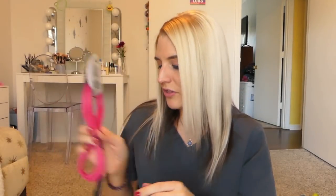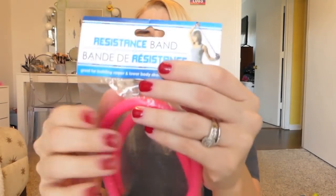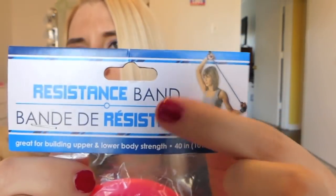Very awesome deal. The lady cashier in there was talking about how she just got some of the same stuff at Dick's Sporting Goods, and it was really expensive, and this stuff is super cheap. And this one is the resistance band, so kind of like the lady's using it there. I also got that in the pink, and I think this will be really nice. She said this was really good as well, so it's just for building upper and lower body strength. You can also use it with your legs and stuff.